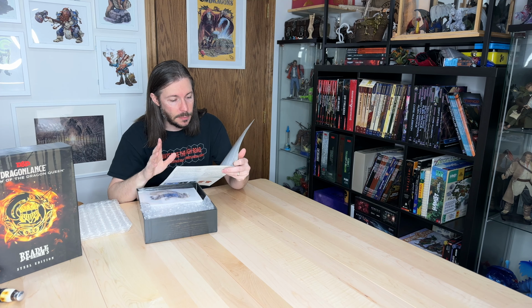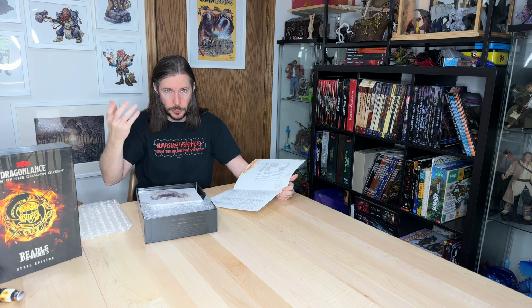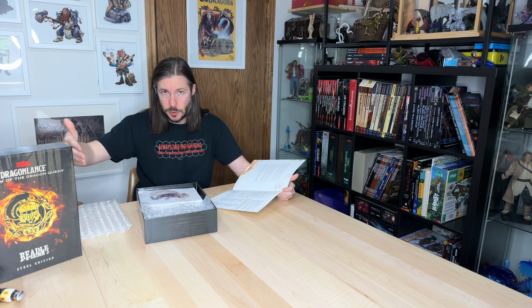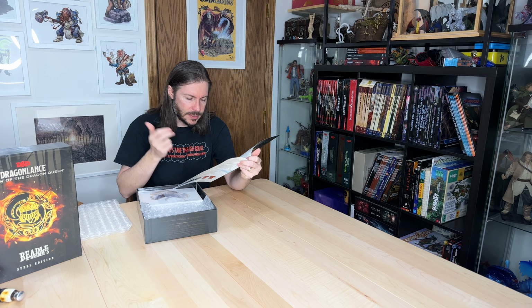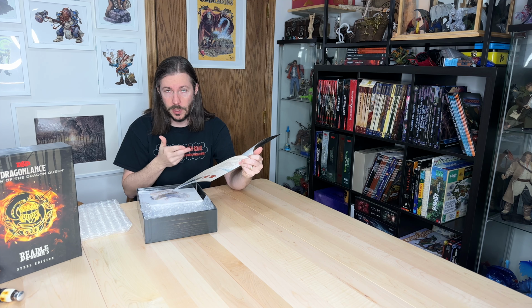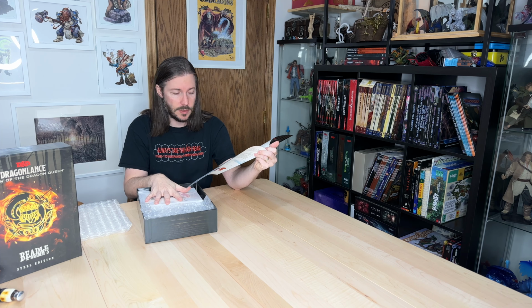All right, so in the box, Dragonlance Shadow of the Dragon Queen, that's this one. They do break up the booklet, the normal Dragonlance book, into these little chapter books. There are 5 of them here for this one. We've got area maps. We've got dungeon maps. We've got battle maps. We've got in-hand world handouts. So that's all the normal stuff that is normally included in these boxes.